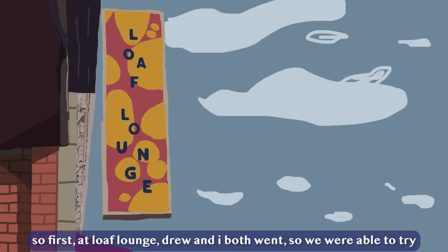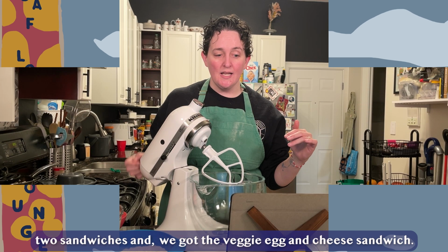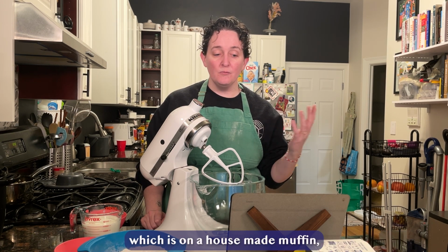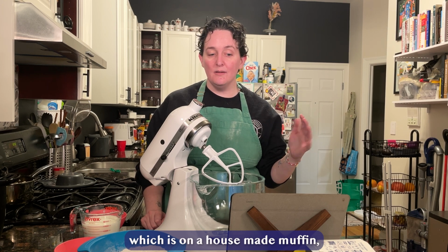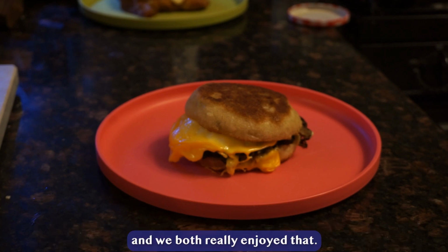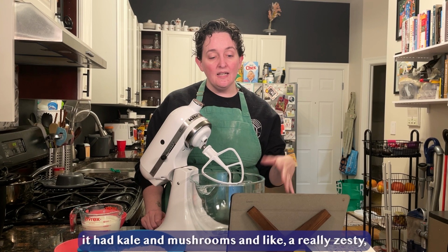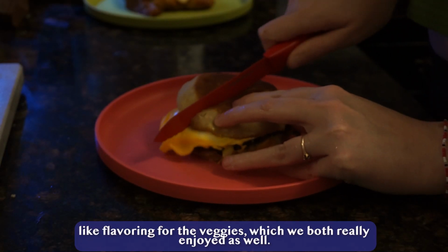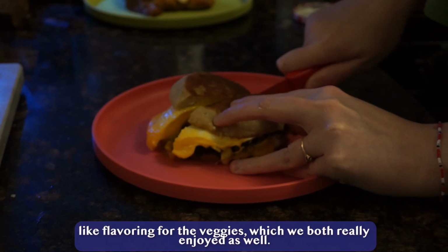So first, at Loaf Lounge, Drew and I both went, so we were able to try two sandwiches, and we got the veggie egg and cheese sandwich, which is on a house-made English muffin. It had really great texture, was chewy but with crispy bits where it was toasted. We both really enjoyed that. It had kale and mushrooms and a really zesty flavoring for the veggies, which we both really enjoyed as well.